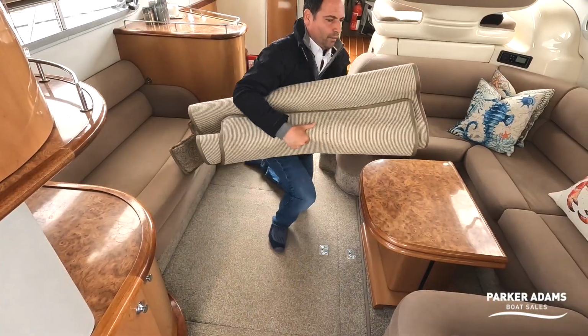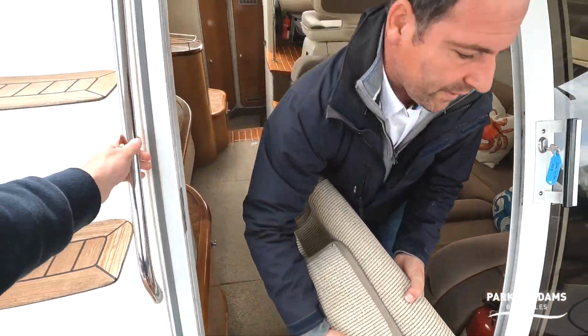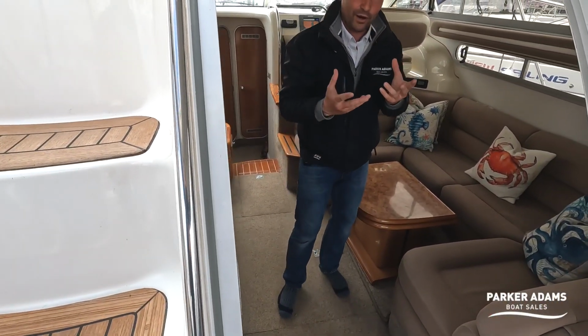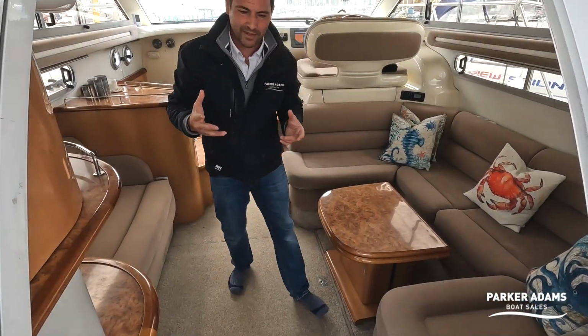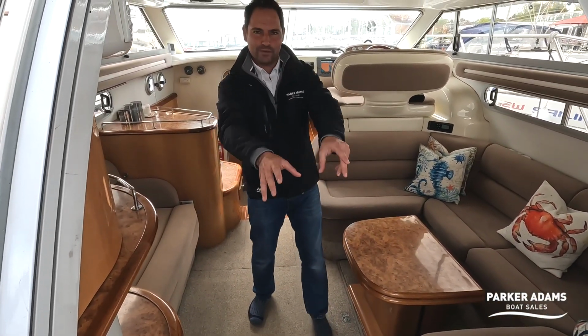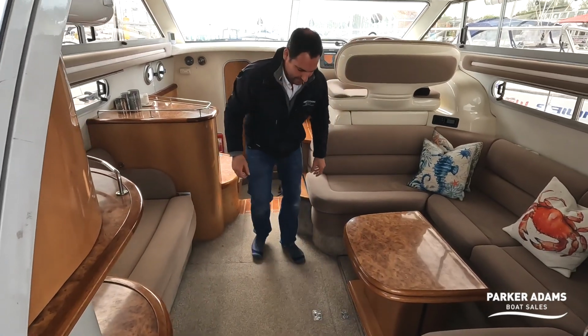And then I shall just pop that out into the cockpit. It's a silly little thing that just shows how OCD I am on boats. Carpets quite often have a hard backing to them. Never put that on top of tables and things because it tends to scratch. So if you take carpets up, always make sure you put that onto the teak at the back.